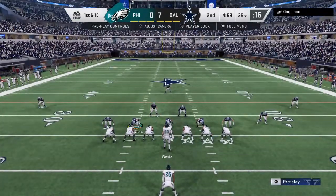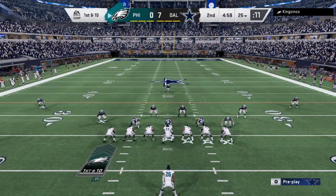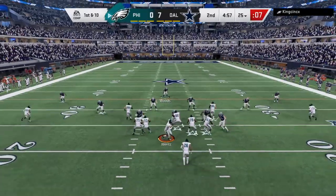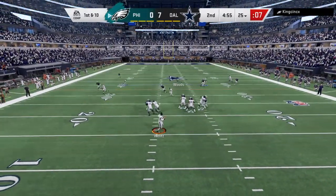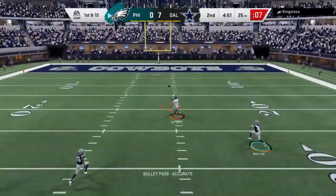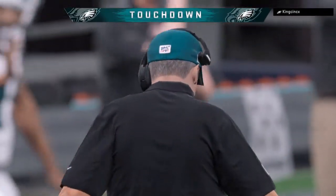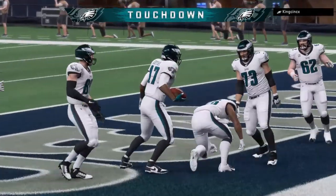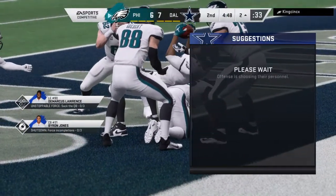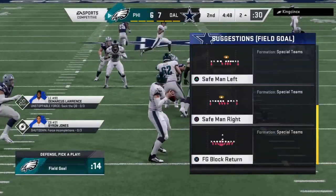Wentz and the Eagles now with a 1st and 10 at their own 25-yard line. Wentz now to throw. Oh, he's going to take a shot right away. That's caught inside the 20. Touchdown, Philadelphia. Alshon Jeffery. 75 yards as they are now on the board here in the first half.